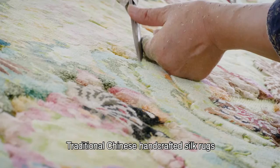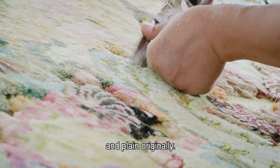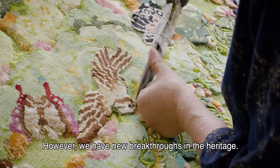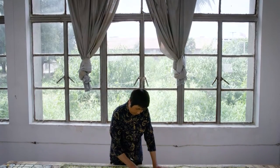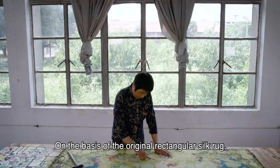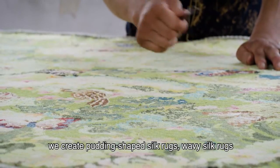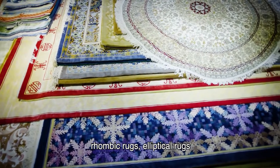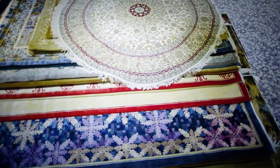Traditional Chinese handcrafted silk rugs were originally rectangular and plain. However, we have new breakthroughs in the heritage. First is the innovation of new technologies. On the basis of the original rectangular silk rug, we create pudding-shaped silk rugs, weaving silk rugs, rhombic rugs, elliptical rugs, and other silk rugs with various shapes.